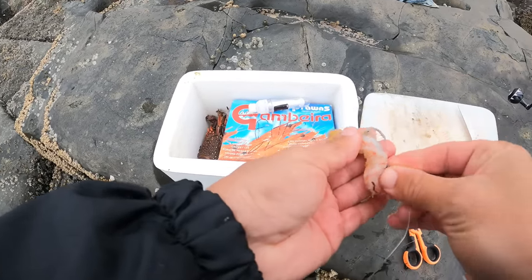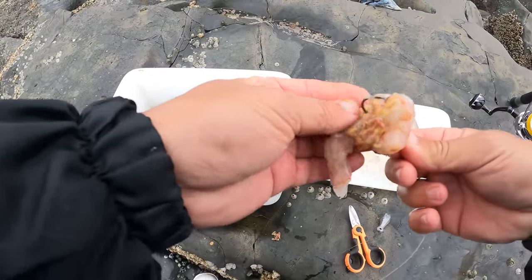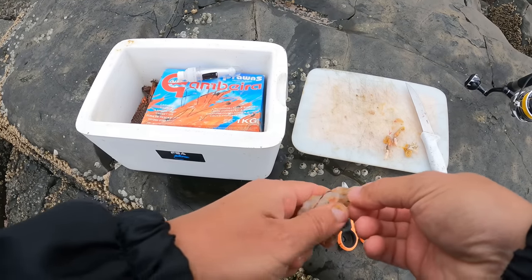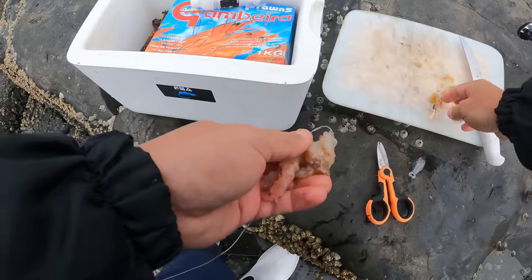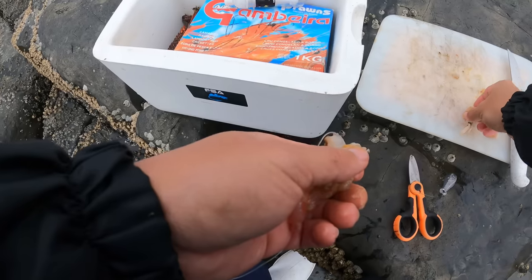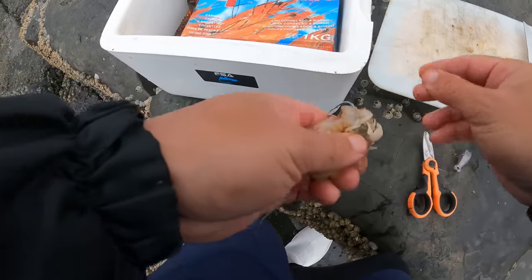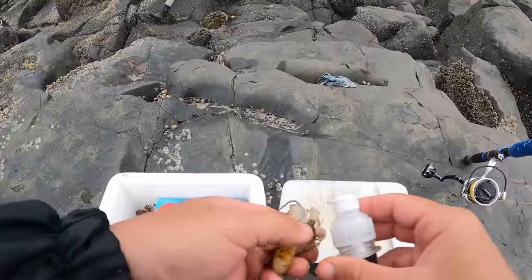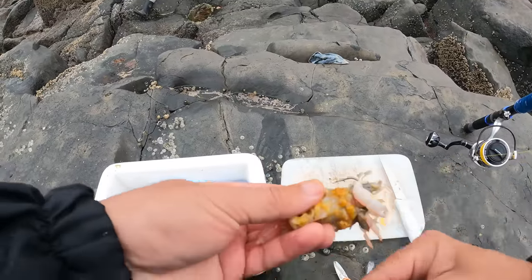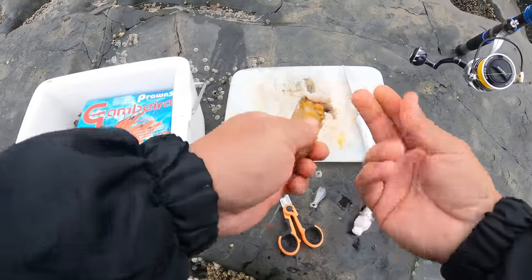I'm gonna put two head-on prawns on here. It's a big hook, a number 4-0 here. I'm gonna try for a cracker with prawn, as well as some sand prawn here. Got some life in there. Most of them are dead by now. We're just gonna put a cocktail on here. This is the cotton, easy to use in your hand. This is looking good. That's good. Let's finish it off.